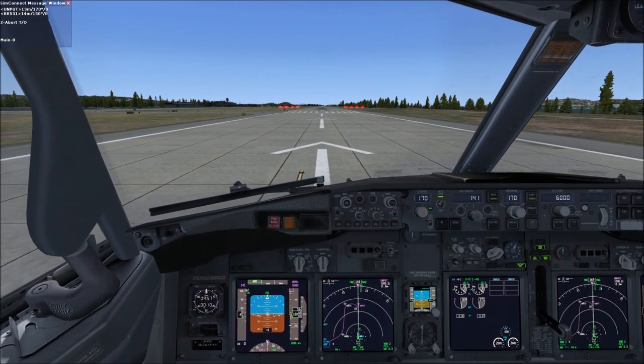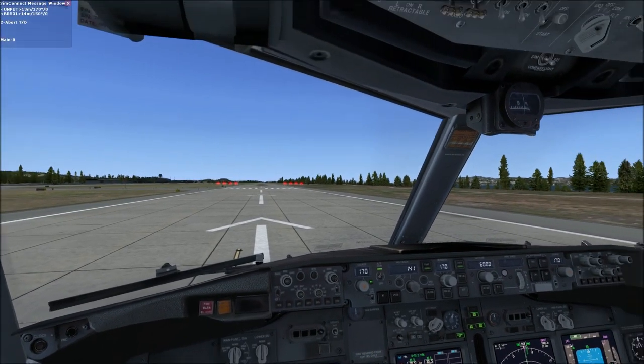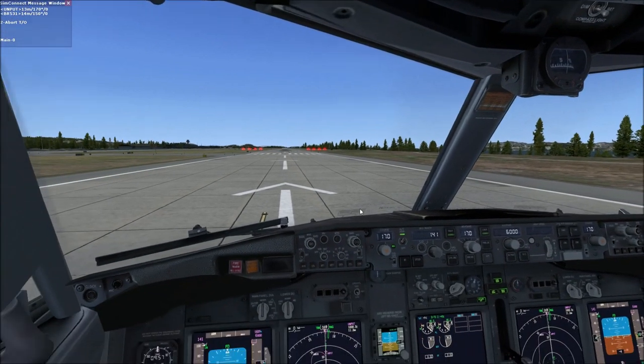Scandinavian 737, winds calm, runway 17, cleared for takeoff. Cleared for takeoff, Scandinavian 737.